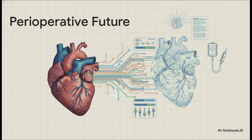Looking just slightly further ahead, we are entering the incredible era of digital twin technology. By creating a computational simulation of your patient's exact cardiovascular system, you could theoretically simulate how their specific, unique coronary stenoses will respond to induction agents, vasopressors, or massive fluid shifts before you even touch the patient.